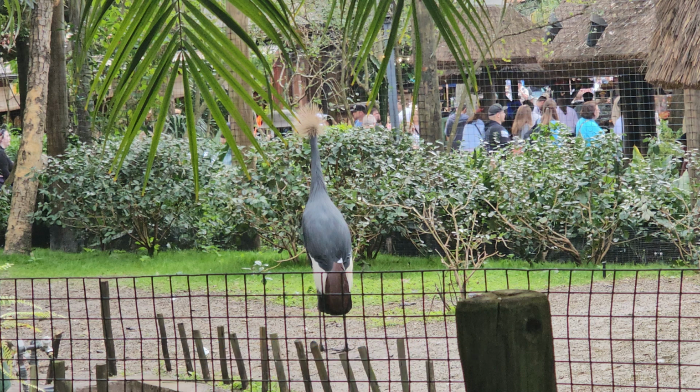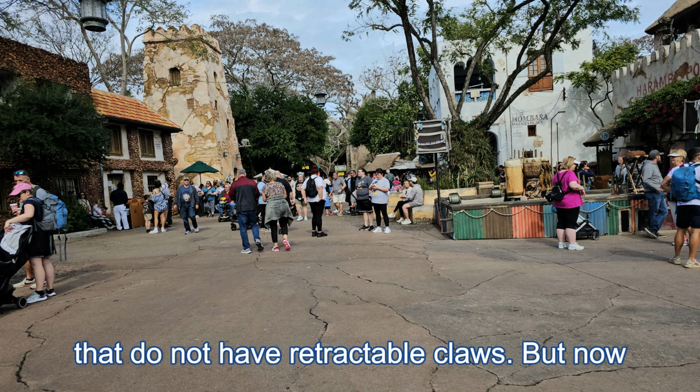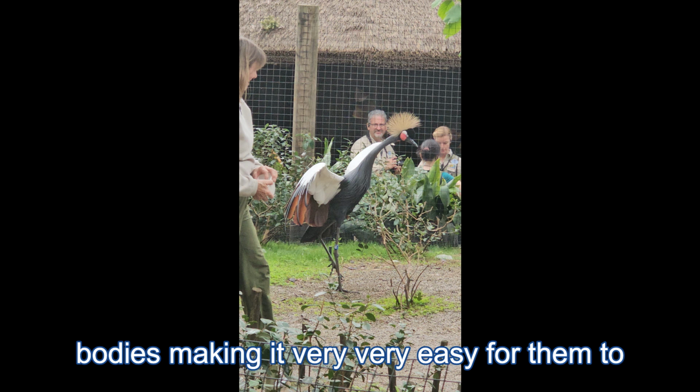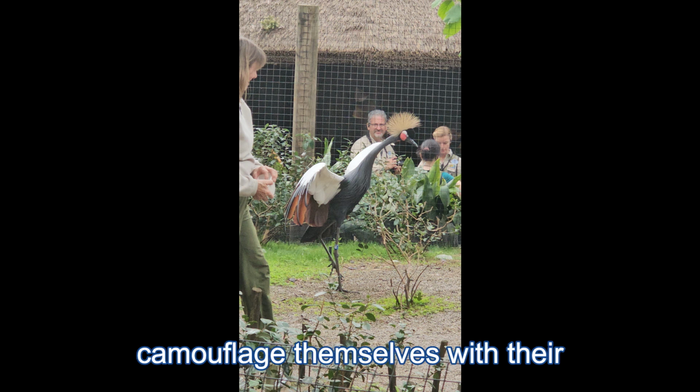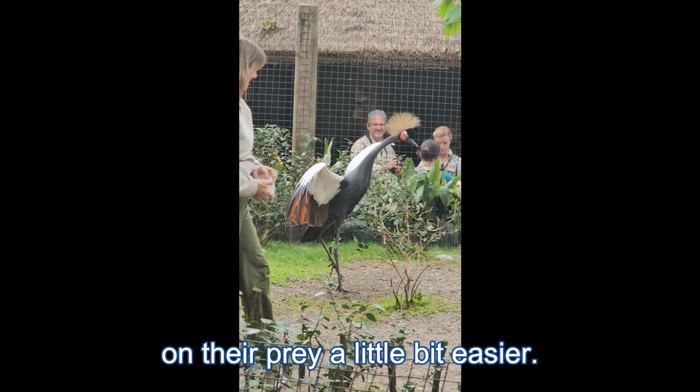Now, cheetahs are the only big cat animal that like to do their hunting during the daytime hours compared to the nighttime. But they also are the only big cat animal that do not have retractable claws. But now, cheetahs have over 1,000 spots on their bodies, making it very, very easy for them to camouflage themselves with their surroundings so that cheetahs can sneak up on their prey a little bit easier.